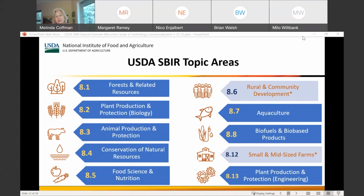It encompasses pretty much all of agriculture, everything from forests and related resources. We have 2: plant production and protection. One is biology focused and the other is engineering focused. Of course, we have animal production and protection, conservation, natural resources, air, water, soil. We have food science and nutrition. That's a pretty large topic area. We have rural and community development, aquaculture, biofuels and bio-based products, and then small and mid-sized farms.